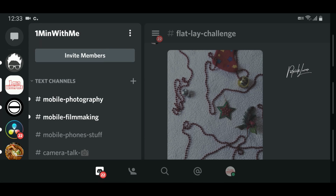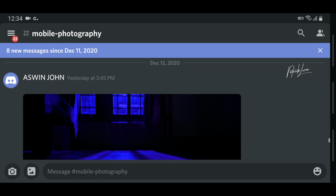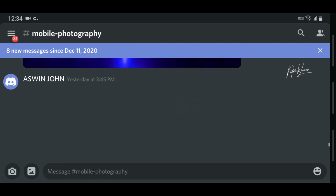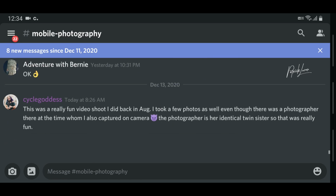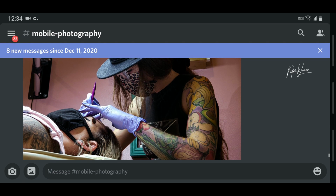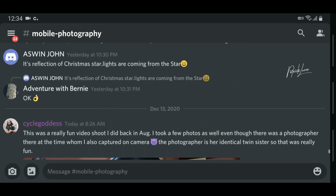So again here, guys, we do have our Discord server. You can jump in here in the mobile photography channel. Let's see what's going on here. I haven't been in there a couple days. A nice little reflection there off the floor. Love that. That's really nice and spooky looking. Very good here. We got some good chats going on in here, guys. Look at this. Wow. Somebody's straight getting a tattoo. I love it. Look at that. Nice, nice.